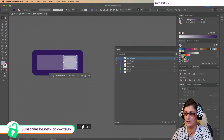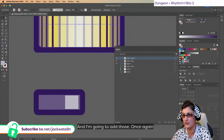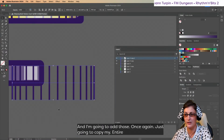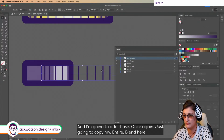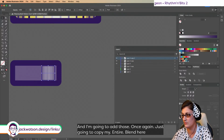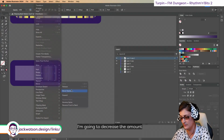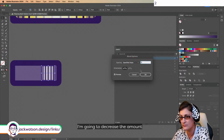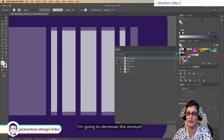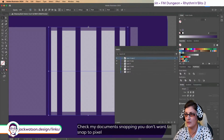Make this lighter. And I'm gonna add those lines again. I'm gonna copy my entire blend here. And we're going to decrease the amount. Check my documents snapping. Yeah, I don't want to snap to pixel. There we go.